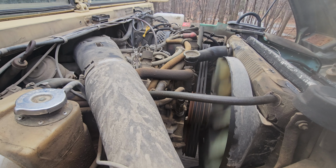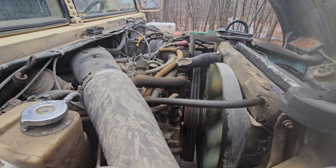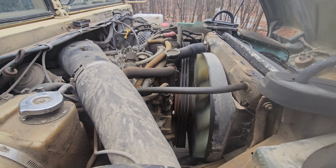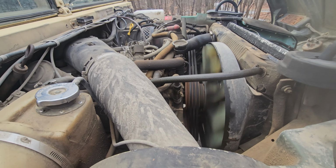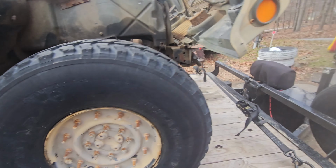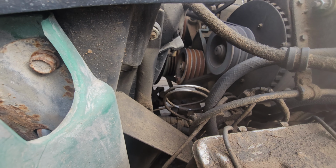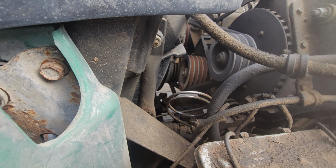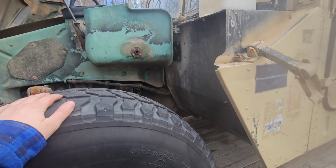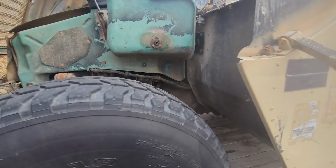So the belts and all look good, but that pulley down there is spinning. That's probably the power steering that they said the pulley was bad on. So let's go take a look. Yeah, so it looks like the belt's just skipping on it. So we probably need a new pump. We're going to go ahead and cut it off because I don't want it to burn up that belt.